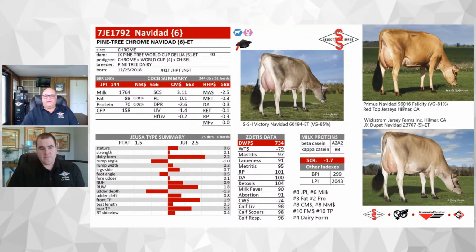And Mark, correct me if I'm wrong, but that Navidad there at Victory in the middle of the screen, I'm pretty sure she was 20 days fresh. Yeah, she was less than 3 weeks fresh when we took that picture. And then she went 85 a week later. So yeah, tremendous young cows, good uddered, deep creases. Everything's really right on this bull, and it's exciting. I mean, a bull that's got 244 daughters in 32 herds, so he's doing things the right way.